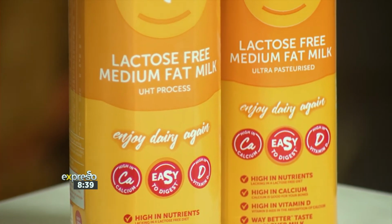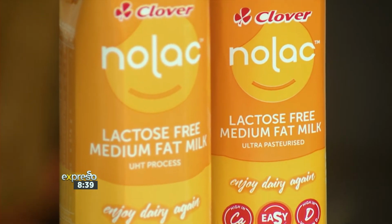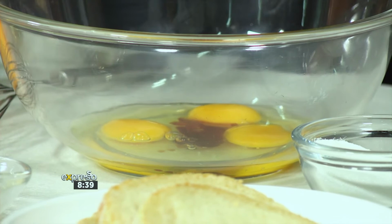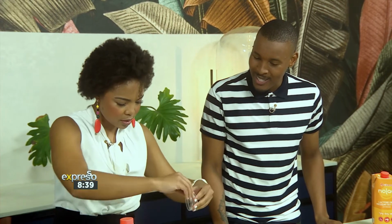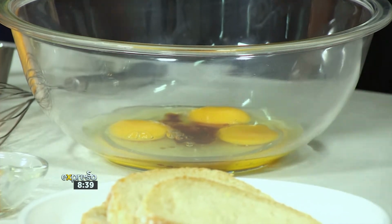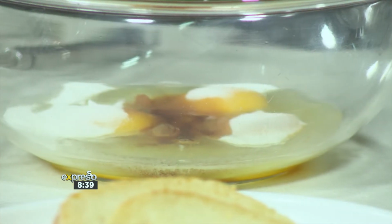All right, so I'm just going to start by throwing everything in there. There's our vanilla. Vanilla goes in there. There's our salt. A bit of salt in, doesn't want to come out. So you must pinch the salt. You must pinch it. Sweet, stunning. So the caster sugar. And then we're going to put in our Clover.